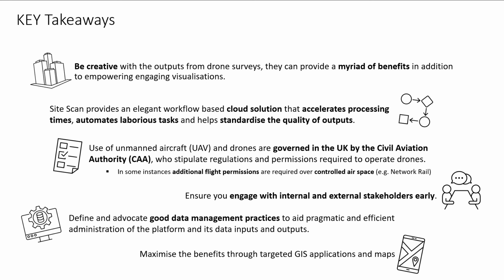Make sure you familiarize yourself with the CAA regulations. And also make sure you engage with your internal and external stakeholders as early as possible. Define and advocate good data management practices. It's extremely important that you introduce these data practices as early as possible and ensure that they are included on ArcGIS Online as well as within SiteScan. And finally, maximize the benefits through targeted GIS applications and maps.